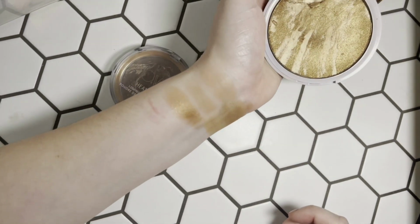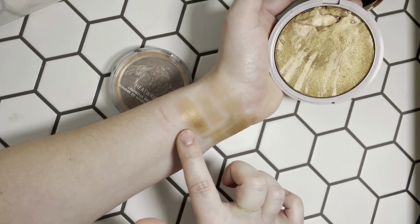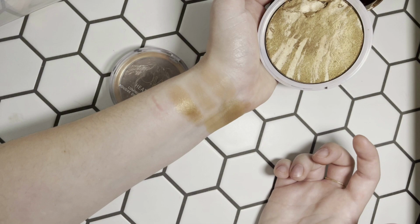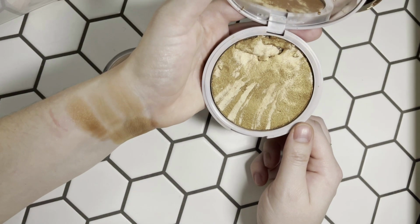Little powder. See, this is why I need to do this, because this one looks super similar to the tan line or whatever, the Jouer ones that I swatched first. I didn't need them because I have this. Oh my gosh. Okay, I'm going to keep this one too, and we'll kind of do a comparison of the two.